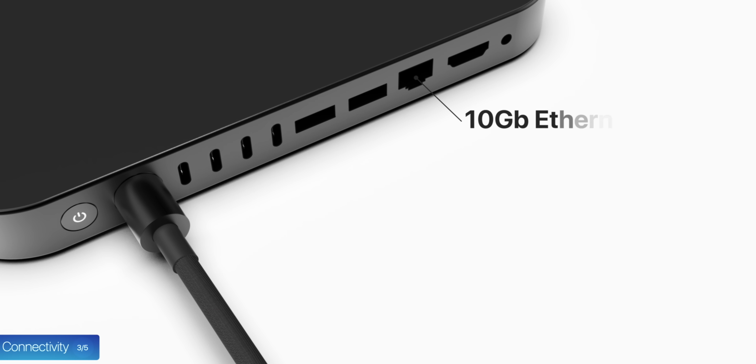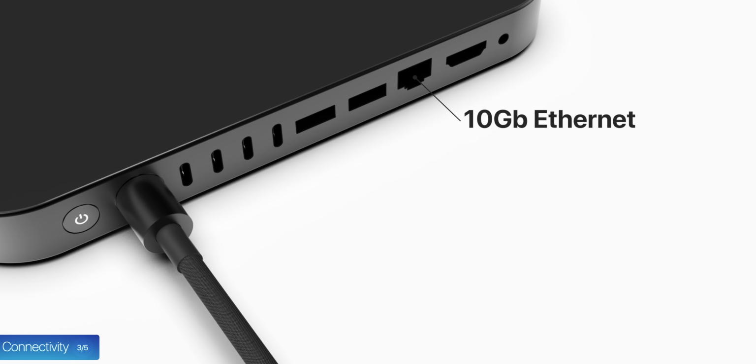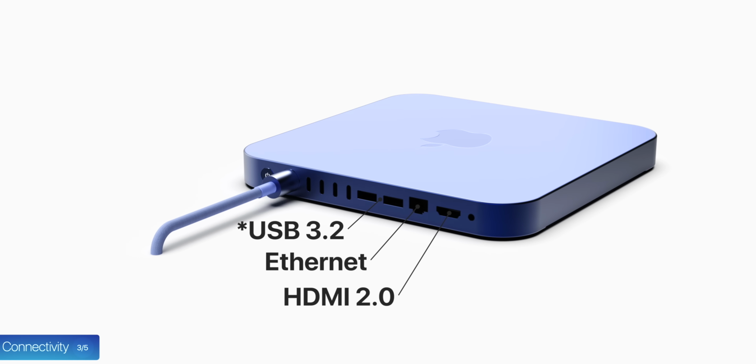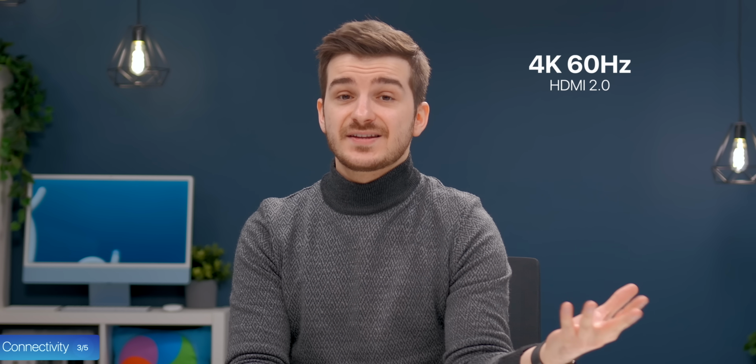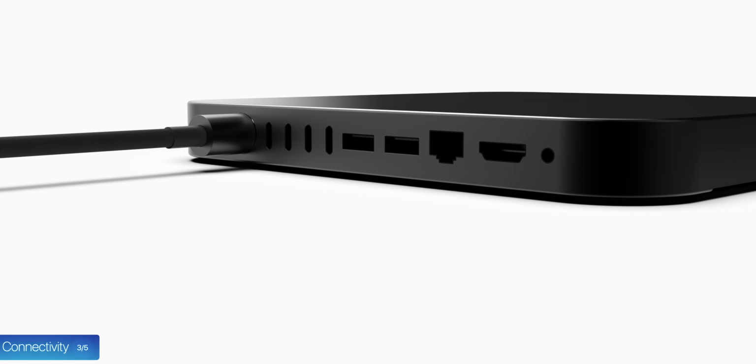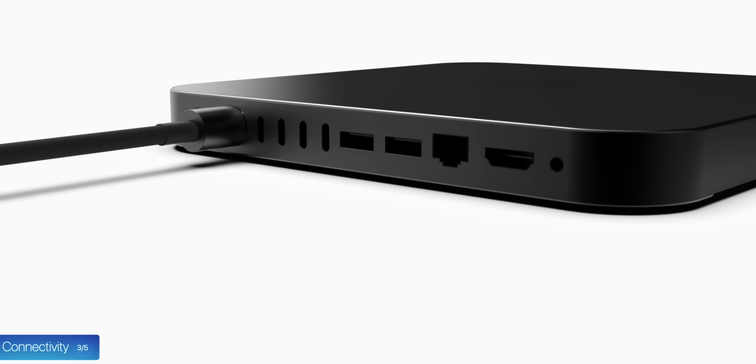The USB 2.0 ports are here to stay, and same goes for the Ethernet port, which I predict to be a 10 gigabit port by default on the Pro model. On top of this, we also have an HDMI port, which is likely going to be an HDMI 2.0 port, like on the new MacBook Pros, which means that you'll be limited to 4K 60 rather than 4K 120 or anything higher. I don't really think that this is going to be a bad thing or a major issue, as you will be able to use one of those Thunderbolt ports to get 4K 120 anyways.